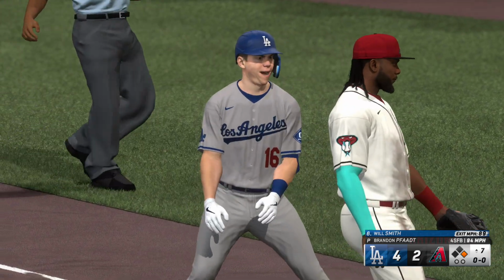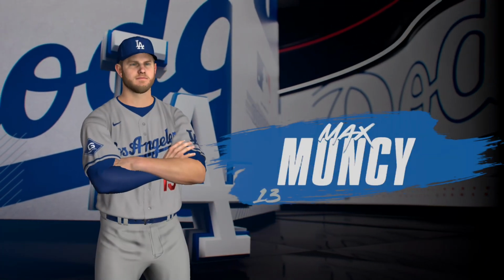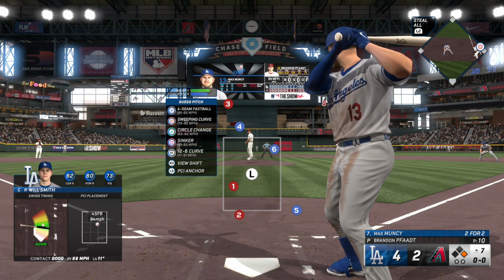Showed a willingness to drive that pitch the opposite way. Didn't get jumpy, didn't try to pull the ball. He let it get deep, took the barrel right to it, and then extended through the swing for the line drive base hit. Here comes Max Muncy.